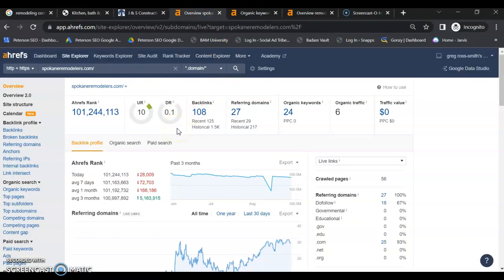Google's trust flow, which means Google does not trust your website, and that is 100% based on your backlinks and referring domains. While not all are created equal, and you do need a lot of these, you want to make sure you're only focusing on the high authority do follow links, because this is a popularity contest in Google. So the more relevant those links are to your services, the more authority it's going to give you, the more power, and the more it's going to help you to rank those keywords.